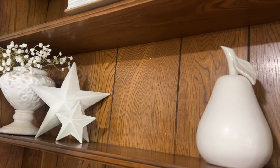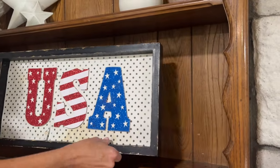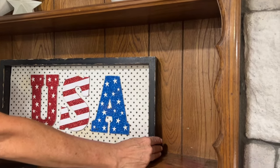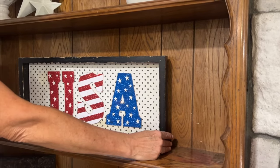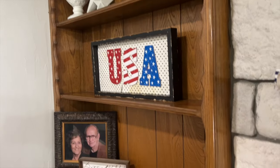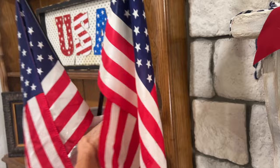Moving down to the next shelf, she's gonna add in this patriotic sign that I made years ago. She's gonna add that right there. And then to the very bottom, she's just gonna add the flags in this white vase.